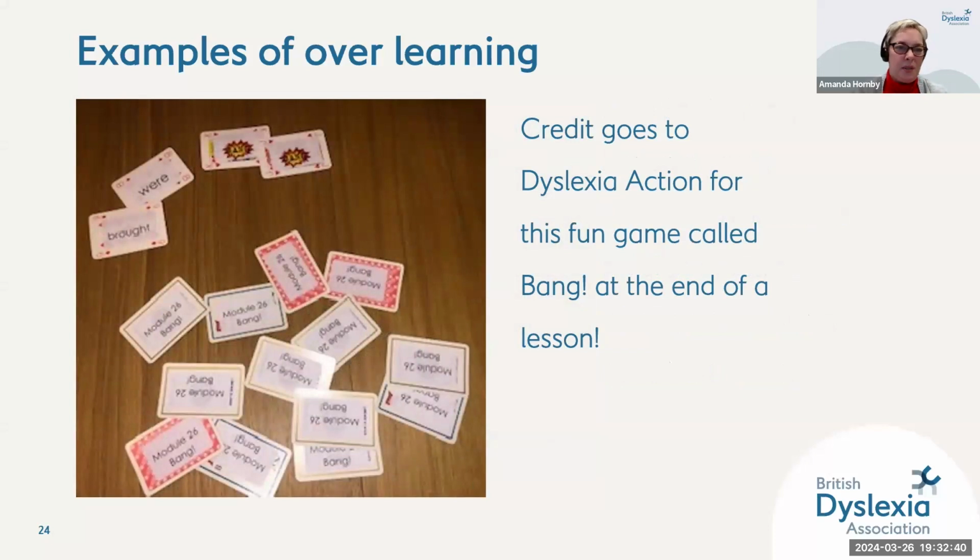This is another game that I used to play. This is from Dyslexia Action. It's a game called Bang. And so your revision cards are placed face down with 7 bang cards as well. And if you turn over your revision card and you can read it out loud and answer it or solve the question, then you get to keep that card. And so over time, everybody starts to collect the cards. But if you pick up a bang card, all the cards that you have collected have to go back into the pile face down again.